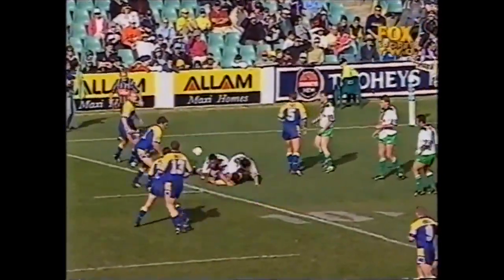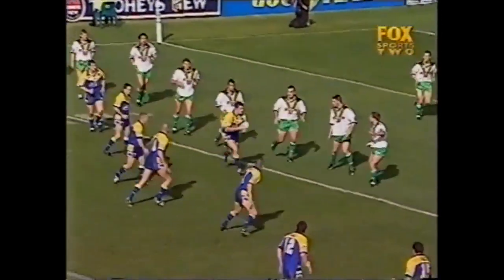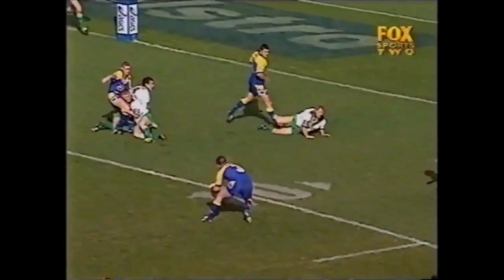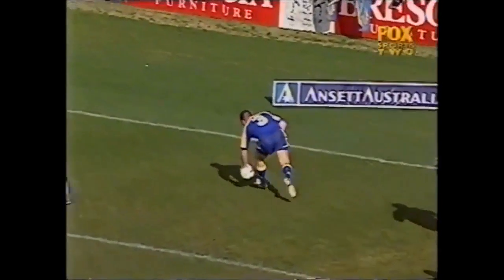Now, the Raiders just can't stop the ball carry. And here he is. He's just playing with it at the moment. Finally gets the ball to Brett Hodgson. And no one else to beat there but Jamie Lyon. Keeping the ball alive.